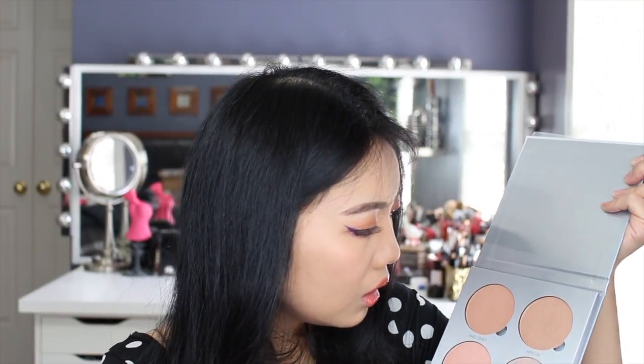So I picked up this kit instead of the warm one. It's called the Glow Kit. I think this is the Gleam kit. We have four huge pans of the highlighter, and you can pop them out and put them in your Z palette, so it's very good for travel. You have this Heart Candy, a pinkish shade with iridescent, kind of duochrome stuff.